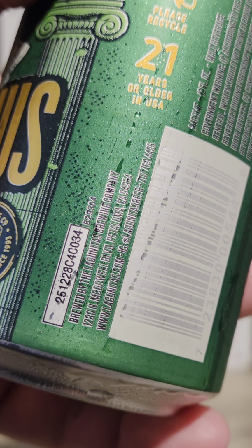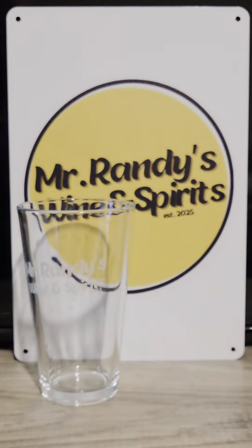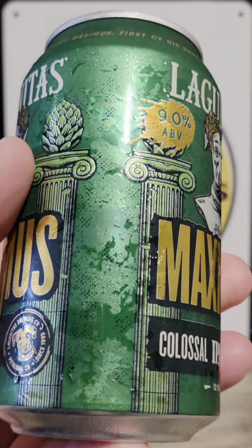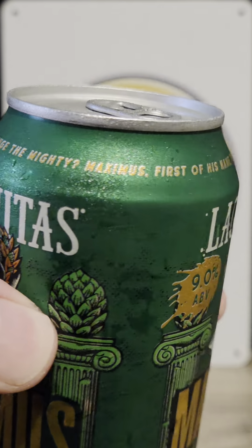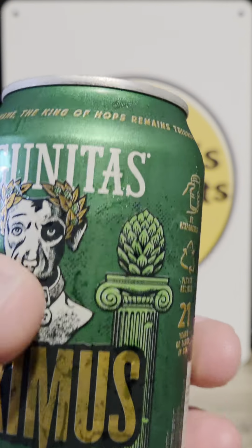It's kind of difficult to read. It's the brewery address or where it's from or whatnot. I can't see a lot of anything else. I don't want to scan that code, the QR code, but it's 9% ABV. And you've got Who Dares Challenge the Mighty Maximus. First of his name, King of Hops, remains triumphant.